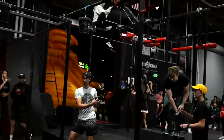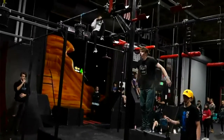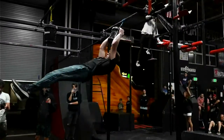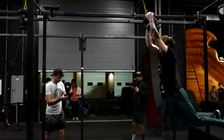Oh, just missed the grab on the UFO. But now he can't make any more mistakes. This is going to be the last obstacle besides the timing that he has to beat to get the clear.